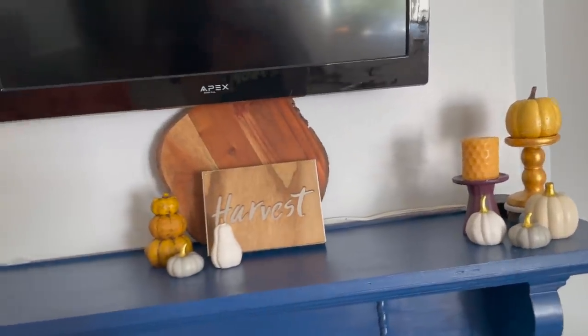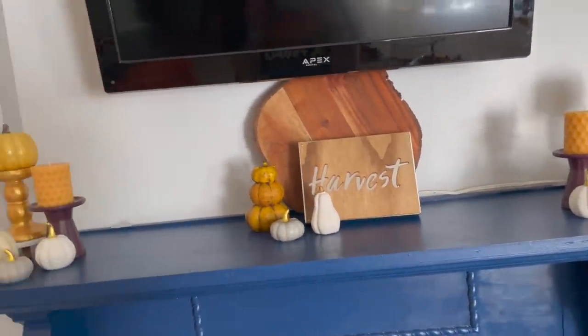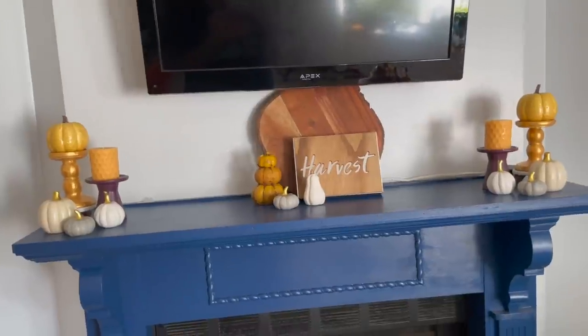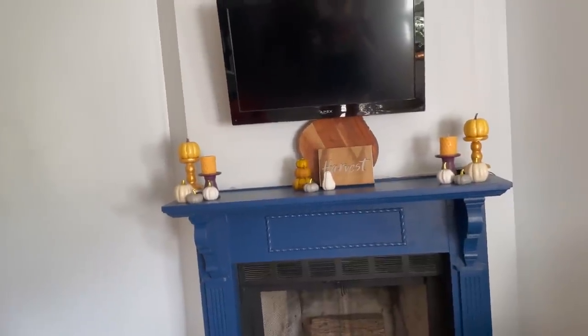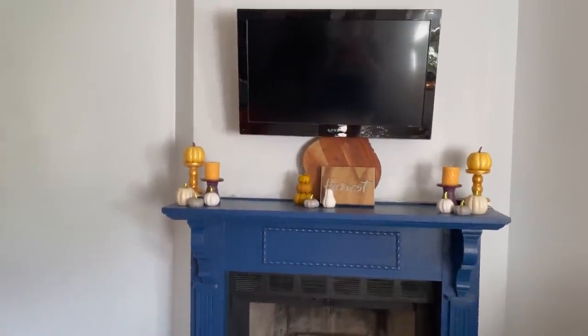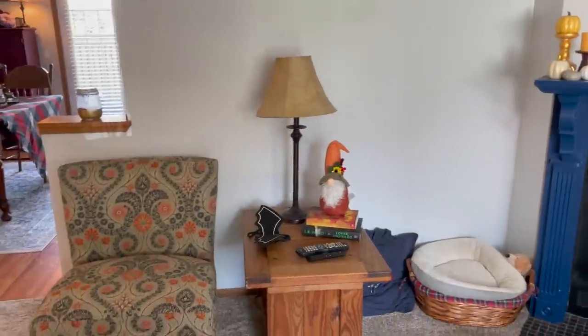And then what I'll do at Halloween, and I'll bring you back through, is I'll add Halloween decor. And then when Halloween is over, I'll bring in more Thanksgiving greenery and stuff. So I kind of build upon it until I'm ready to decorate for Christmas. And that'll be the whole house.